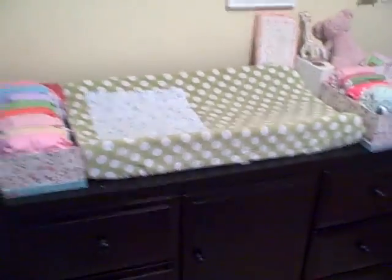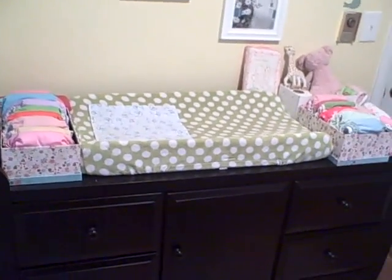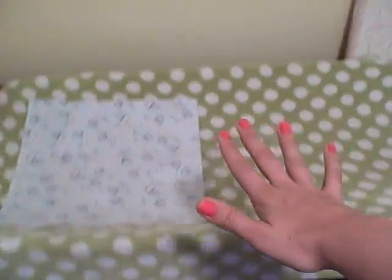Numb. Okay, Scarlett and I are hanging out in her room making big messes, and this is a good time for us to do a requested video for how we organize her changing station with cloth diapers. I'm going to try and make this a quickie. So, let's just jump right into the meat of the matter.